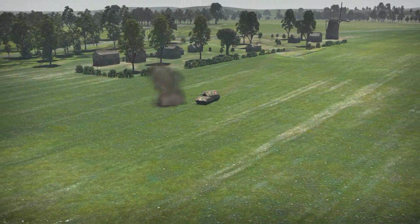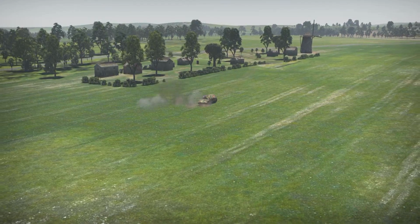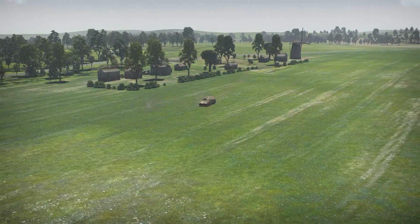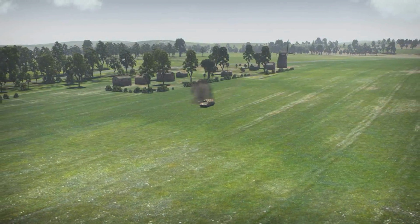This thing can do anything, as long as it doesn't involve getting anywhere quickly. Gay! The Mouse can obtain a blistering top speed of 20 km per hour or 12 miles per hour for all of us Imperial scrubs.